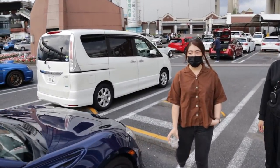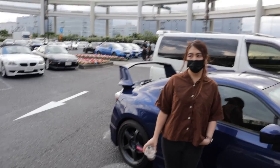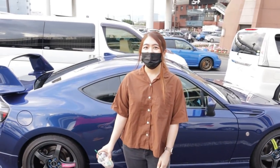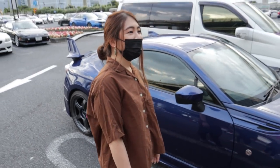I don't like the Wang. You don't like the Wang? You don't like that? I think that's the TRD Wang, but I don't know. I'm not too educated on these. A lot of these wheels, they kind of look nice. Were you posing? I wasn't posing. I said, how do I look? You look good. You look good with the car. You look good with any car. Just get your license first.